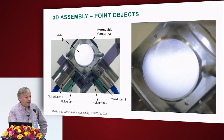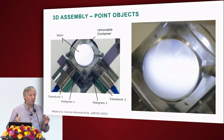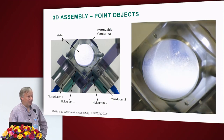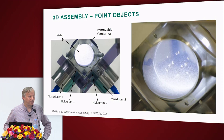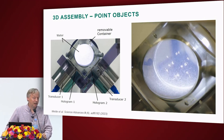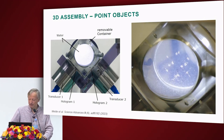And as they're sedimenting through this, they will reach the points where we have defined our acoustic intensity, in this particular case, in the shape of an icosahedron. And you can maybe see that these points are realized here. So we have generated a 3D object via a 3D hologram. We think this is actually the first true 3D hologram, but that's something that we can have a debate about over tea.